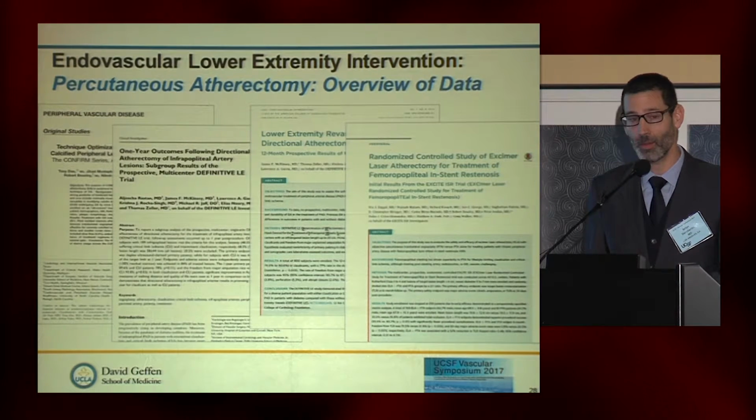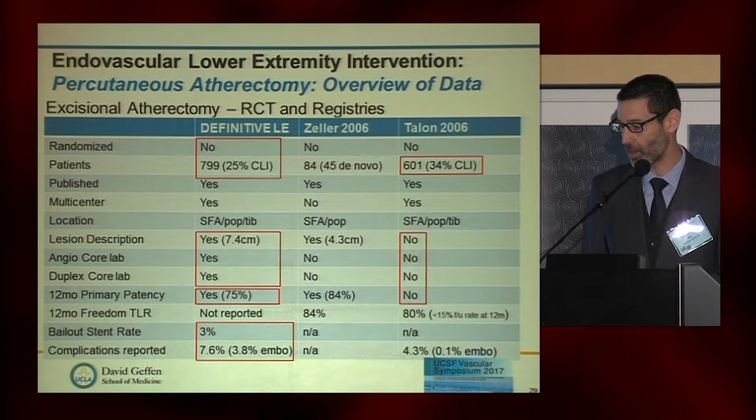There is growing data. There's a growing body of literature for these devices, but the problem that I'll highlight in a couple of slides is that this data is quite variable in terms of its outcomes. There's practically no randomized trial data or comparator data between two modalities we use, atherectomy versus another modality. And so this is the problem when we're looking through and sorting through that data.